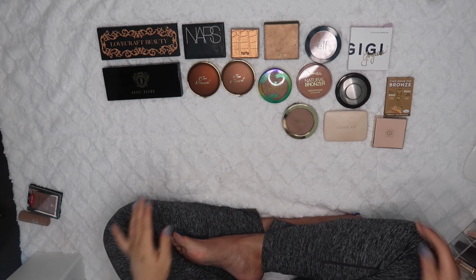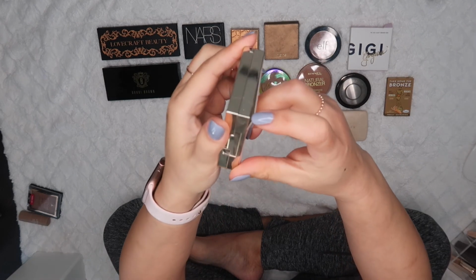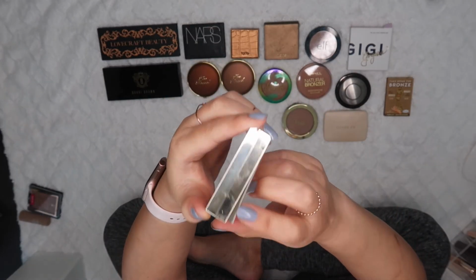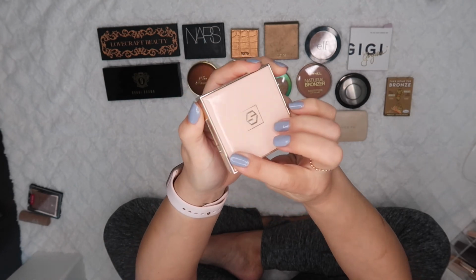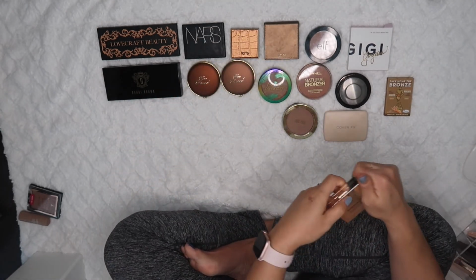Okay, this is a Jouer blush. Look at this. Can you guys see that? It's starting to come apart here. I think I need to super glue it or something. When I push this side down, the other side comes up. Anyway, you know what I mean.